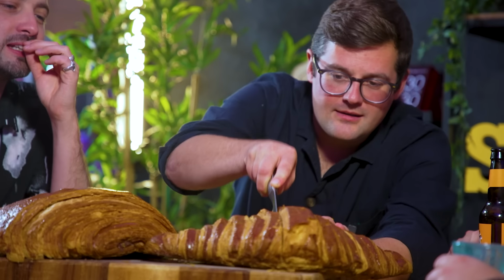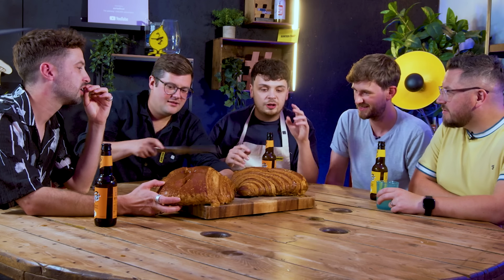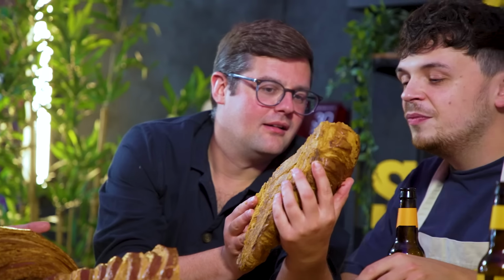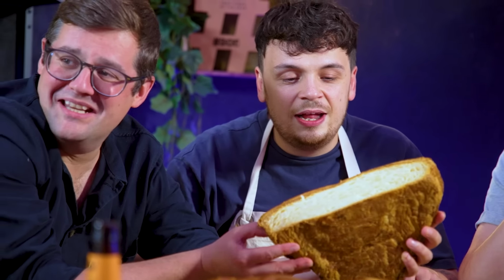So what are we looking for here? You're looking for lamination, so you're looking for gaps between the pastry. Which you can almost kind of see on the edge. You can see the lamination, but under its own weight, it's almost squashed itself. You're looking for large pockets of air, a flaky crumb. Oh, what? It's sinking under its own weight.